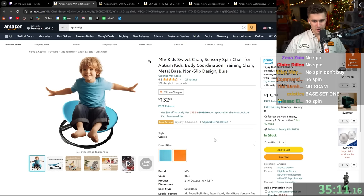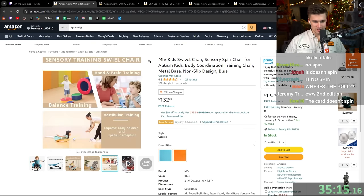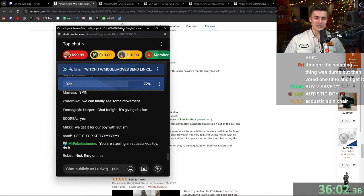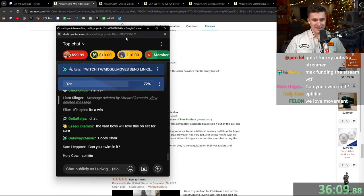Kids swivel chair. Sensory spin chair for autism kids. It feels wrong. Don't say for slime. It is a yes. We'll get the autism swivel chair.